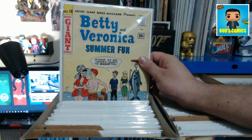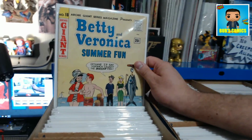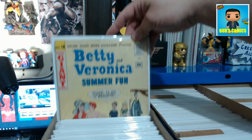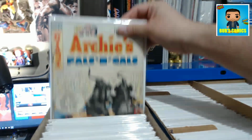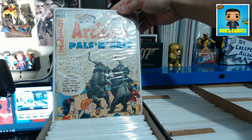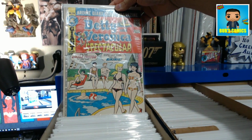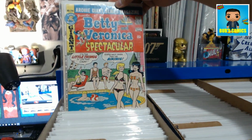Now we're going to get into some Archies. So this will be filed under A because it's Archie Giant. Betty and Veronica Summer Fun. So it's Archie Giant number 18. We'll go through these pretty quick. Archie Giant number 21. Archie Giant 214. It's a cool cover.